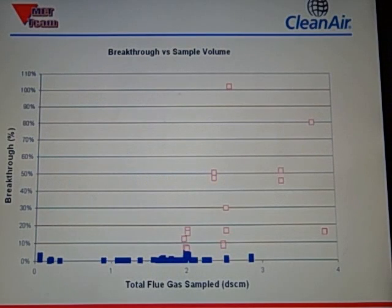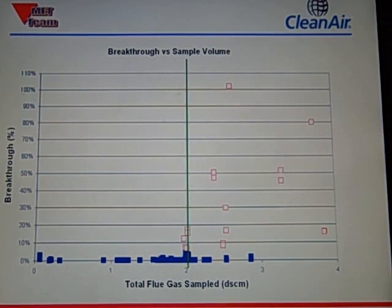And once again, the same type of barrier volume is seen with breakthrough as with PRB. The difference, though, is that, although not as clear as before, it looks like somewhere around 2 cubic meters is where you see the breakdown in this data set. Now you might wonder why this critical volume occurs so much lower than what we saw with the PRB coal. Remember that point was closer to 6 cubic meters. Well, in general, the mercury concentrations in the PRB stacks represented here are a little lower than that of the bituminous stacks. So for a given volume, you get a lower loading with PRB than unscrubbed bituminous.